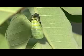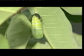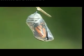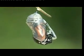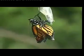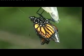Then, within the first day, the caterpillar's organs disintegrate into a soupy liquid. Miraculously, after 1 to 2 weeks, a complex winged butterfly emerges. This metamorphosis takes place in a matter of days, not millions of years.